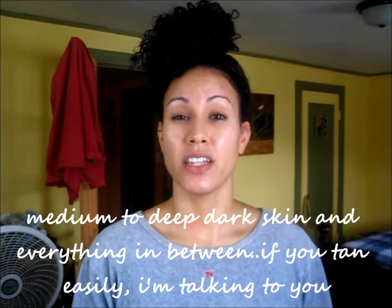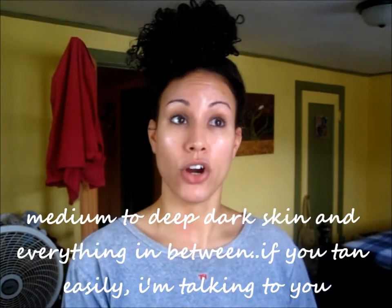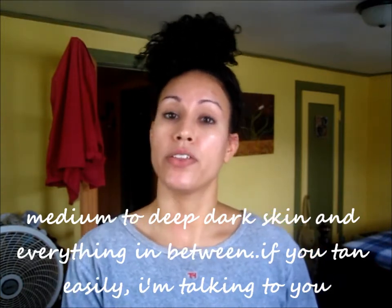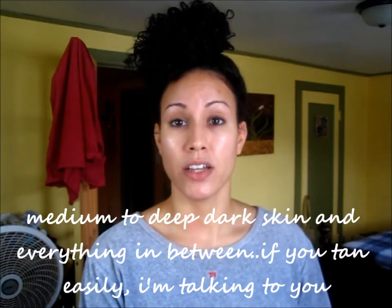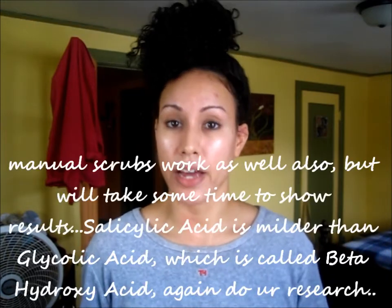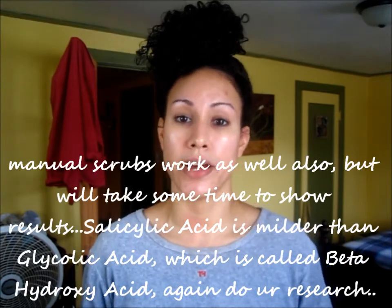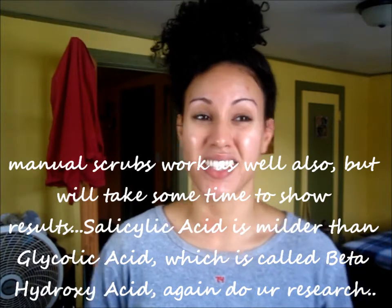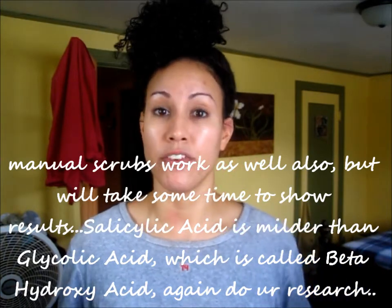But if you use anything more than 2.5% on a dark-skinned person, or even my skin tone, you're going to end up with hyperpigmentation. You're going to end up with darkening in the area where you applied the benzoyl peroxide. So if you're having acne issues, do mild glycolic acid peels and apply a 2.5% benzoyl peroxide, because anything stronger will cause inflammation.